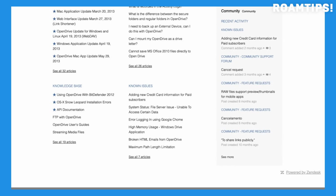Overall, OpenDrive presents a compelling solution for individuals and businesses looking for a secure and efficient way to manage and share their files in the cloud. Its robust features, including secure file sharing, seamless synchronization, a user-friendly interface, and a strong emphasis on security, make it a valuable tool for streamlining your digital workflow.